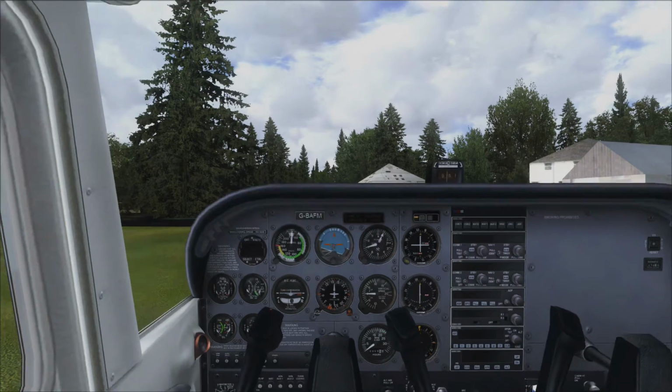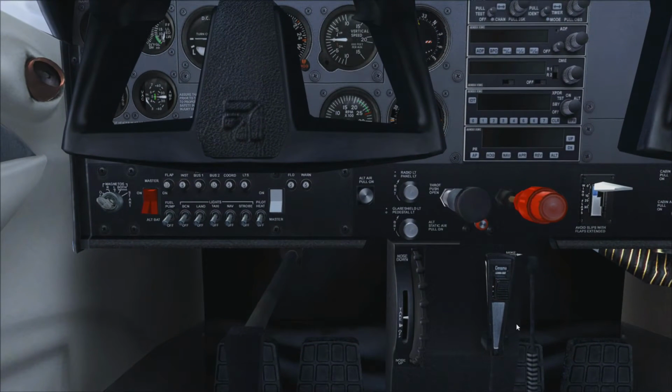Alright. We got to get this thing in the air. So we're going to go ahead and put that full in. A little bit of power. Turn on the battery. Beacon, nav, hit our fuel pump. Start her up. Click off that fuel pump. Pitot heat can come on.